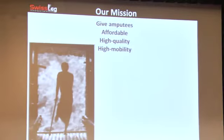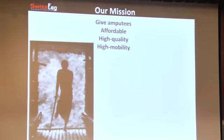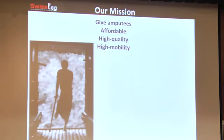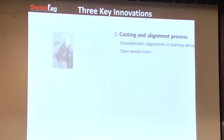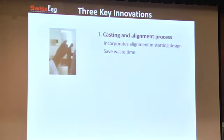Our mission is to give back affordable, high quality, high mobility, to change their life from this situation of no mobility to a high mobility, thanks to three key innovations. First of all, SwissLeg has the new casting alignment process, because starting from the beginning, no additional alignment is needed.